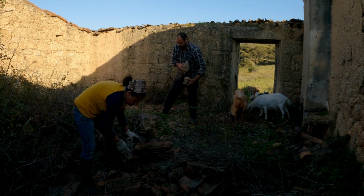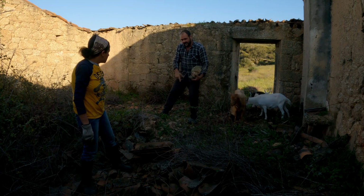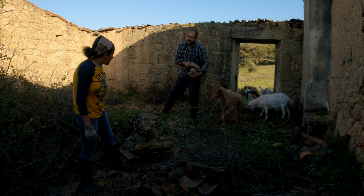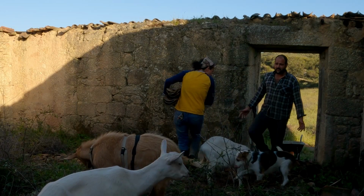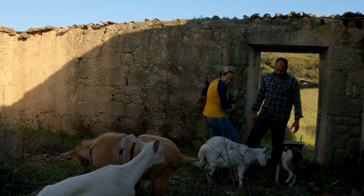It's all granite. How they used to do the roof before, it's like clay. It's exactly like the oven. Look at it. Guys, this is a construction zone, and there's 3 goats and a dog in here.